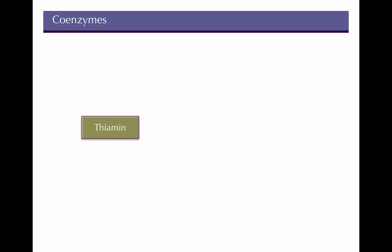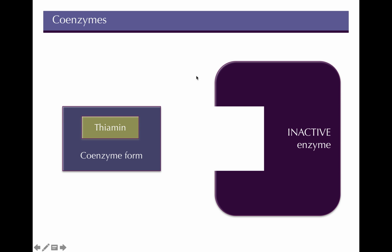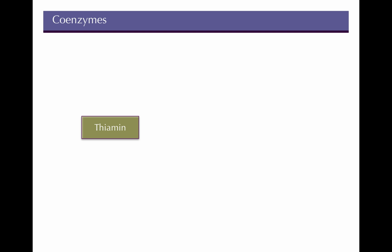So just to give you a pictorial representation of this. Here's thiamin, just straight up free thiamin that we got from food sources after phosphates are cut off. We make thiamin into its coenzyme form. The coenzyme form happens to be thiamin diphosphate or thiamin triphosphate. So for the sake of thiamin, all we're doing to make it into this active form is adding two phosphates or three phosphates to it. And then once those phosphates are added, it's in its ready-to-go active coenzyme form. And it has to be in this form in order for it to bind an enzyme and render that enzyme active. So once again, super important concept, so I'm going to go over it one more time.